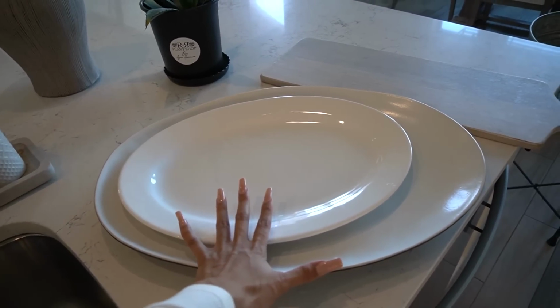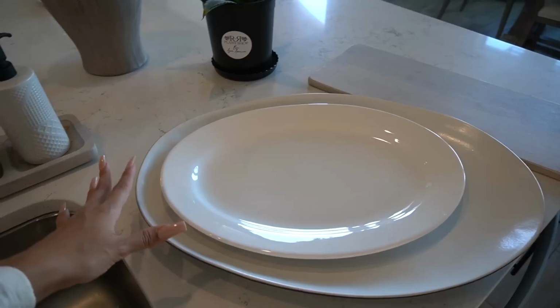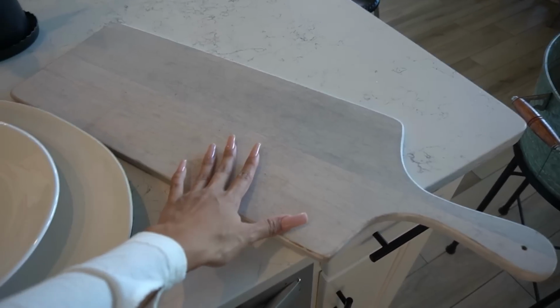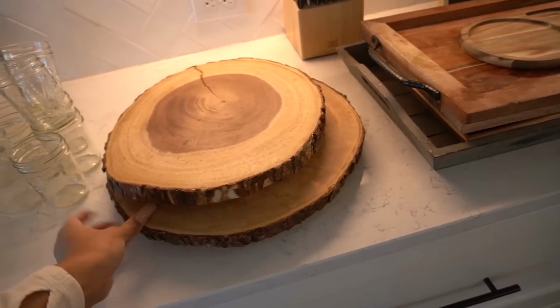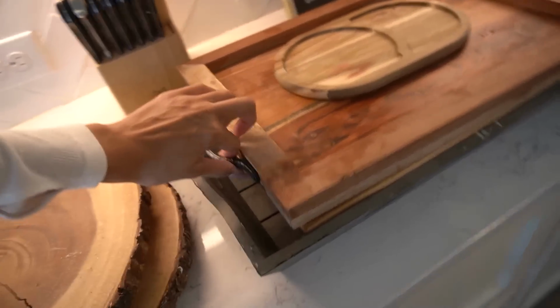Next top recommended entertaining item or category of items is serving platters, boards, and or trays. I have a few of these oval ones. I have decorative wooden cutting board serving tray type things. Ones like this. This one spins around, Lazy Susan style. Different wooden trays, different styles.